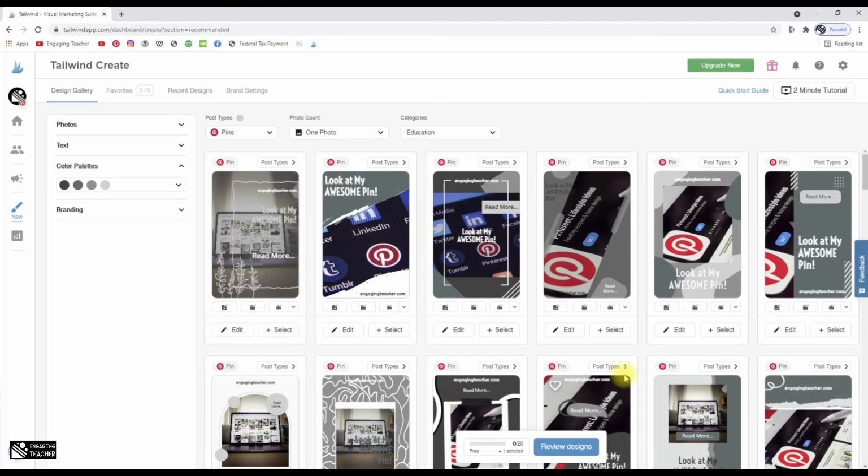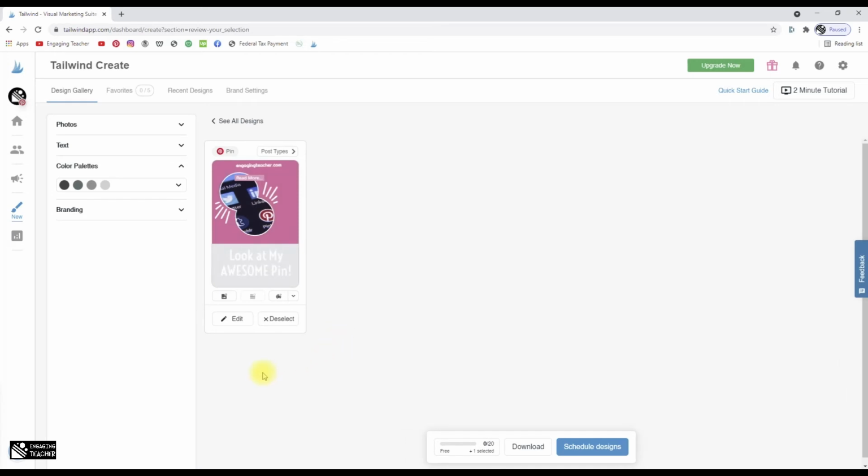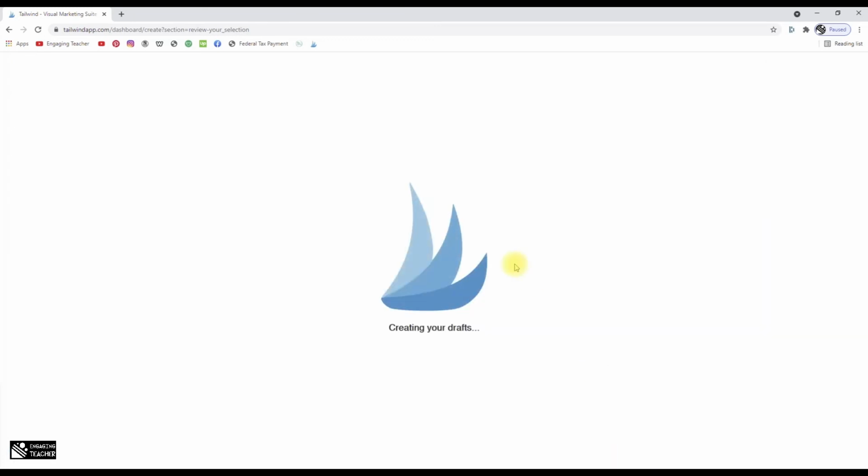So now let's go into the designs that you've done. This is obviously not something that we're going to post, but if you were, you've got a couple of different things. If you want to add this to your blog post, you want to make sure that you download it so that you have this picture saved into your computer so that you can add it to your blog post. And then if you want to schedule it, let's just go ahead and pretend.